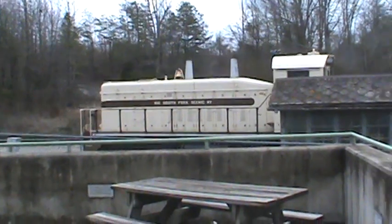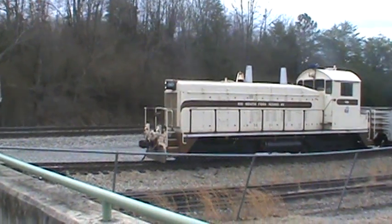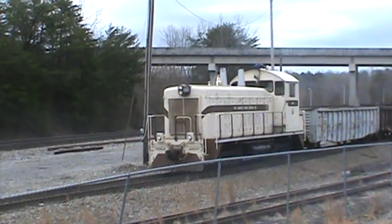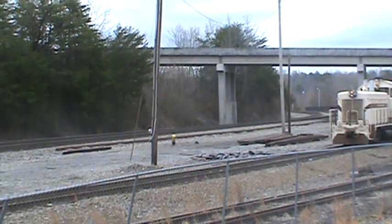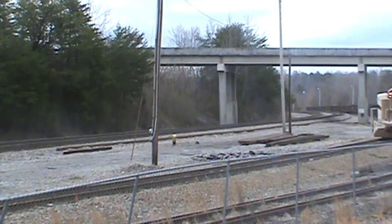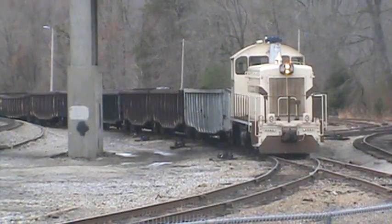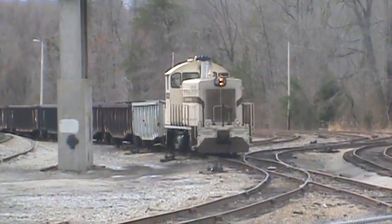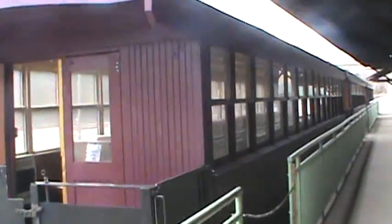As we explored the place, Big South Fork Scenic Railroad number 106 came by, pushing a cut of cars into the nearby yard. The railroad owns 7 diesels, 5 being S2s, 1 being an SW9 number 106, and 1 SW 12,000 RS. We then proceeded down the platform, looking at all the coach cars beside the platform.